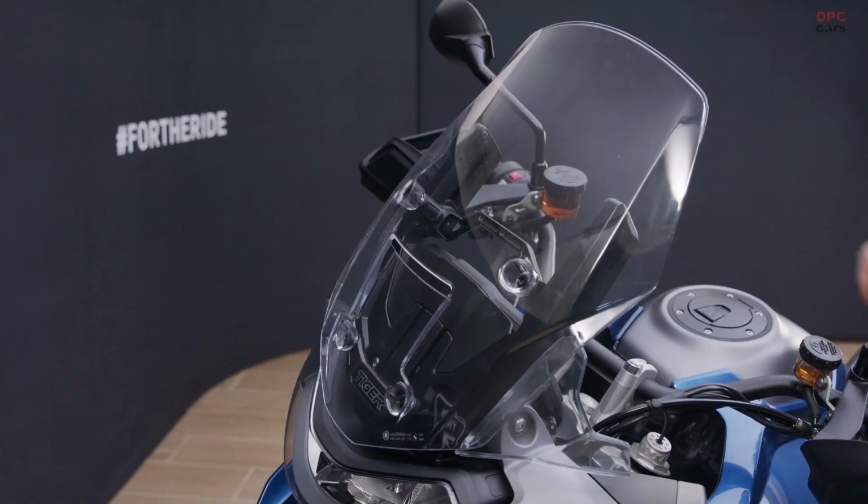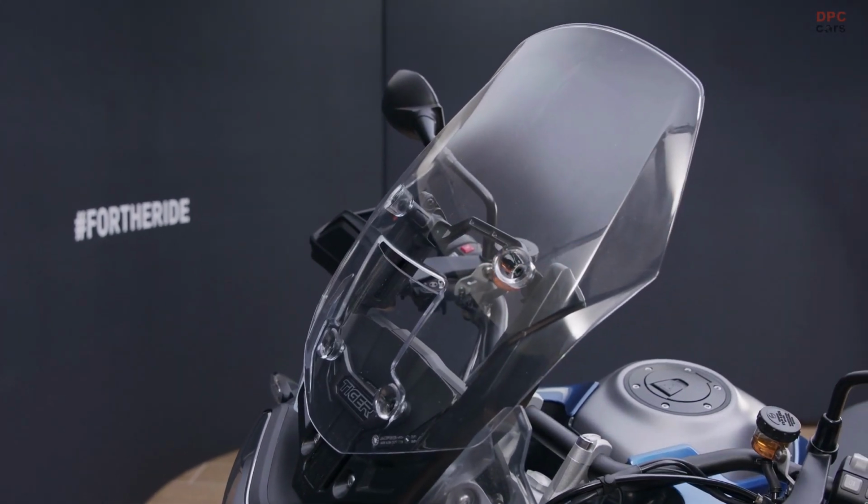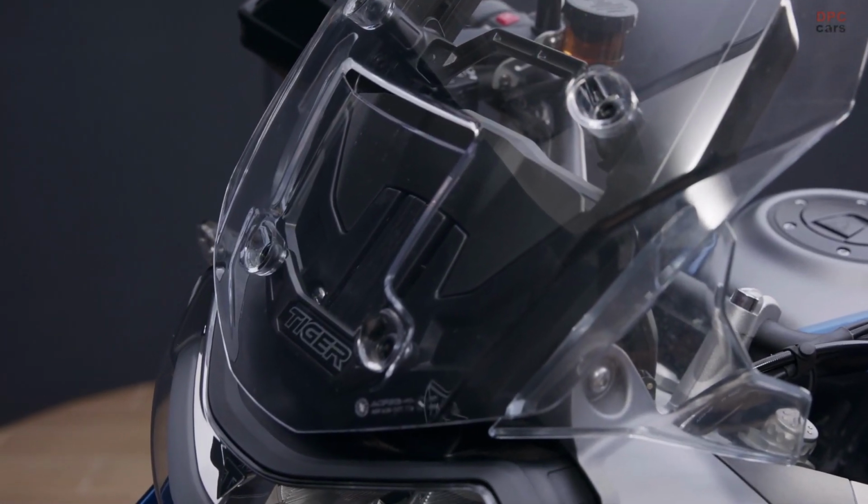It's the class of the field. I really believe that. Comparing it to a twin, this bike, it's in a league of its own.